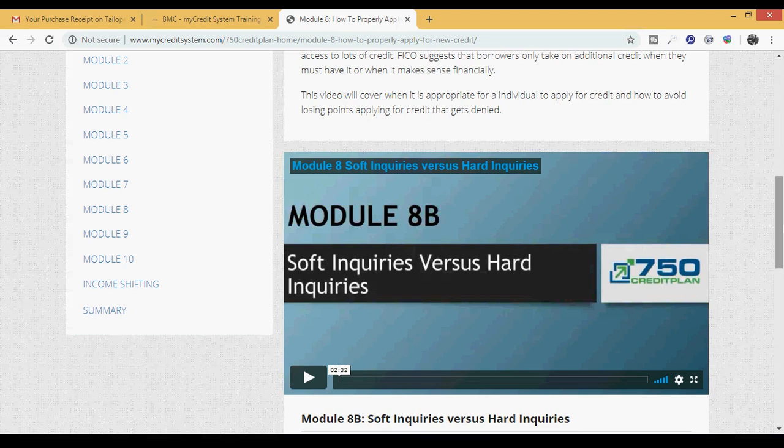Take the hard inquiry, but you'll qualify for what you just inquired about. So that's very important so you can minimize the hard inquiries that you have versus the soft inquiries. And this is what I want to highlight. As it relates to those hard inquiries, they stay on your credit report for 2 years.